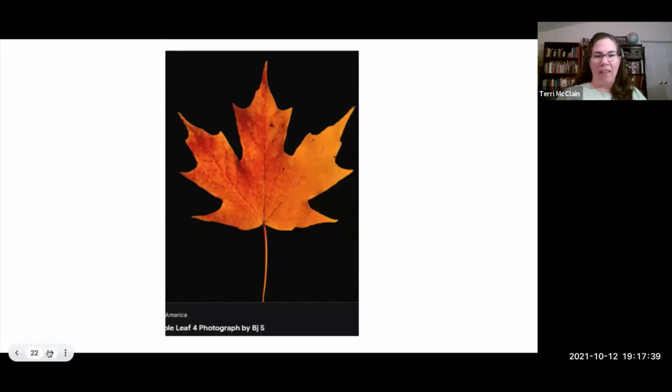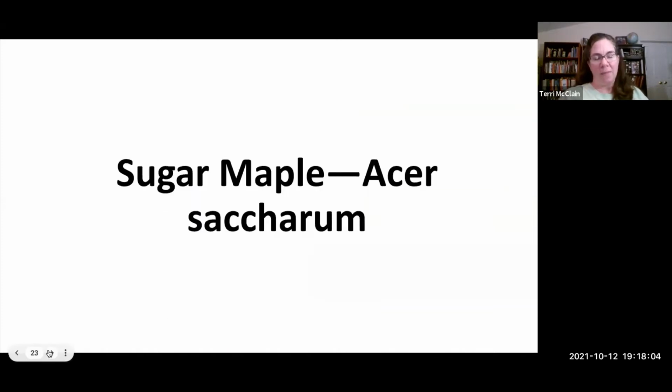Okay, here we have one that has 3 large lobes and 2 small lobes there at the base, one on the left and one on the right. The sinuses or indentations between the lobes are a little more long and narrow than what we saw before. The edges do not appear to be serrated. Next. That one is a sugar maple.